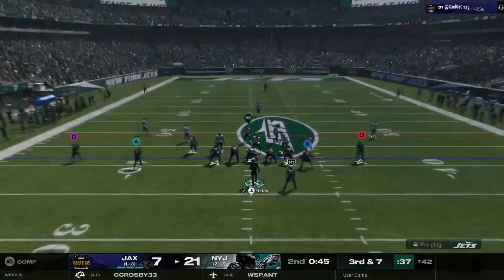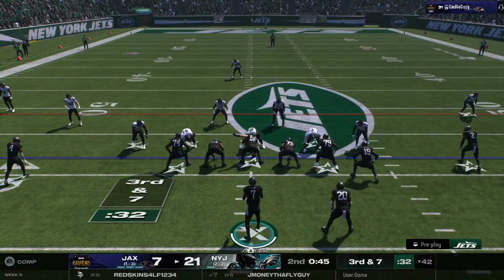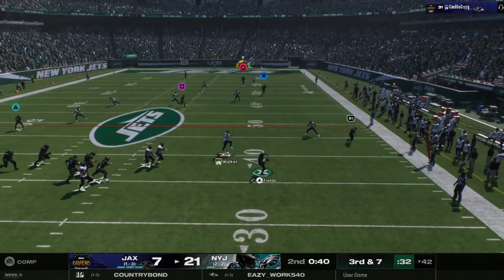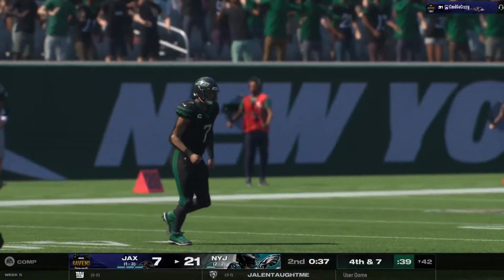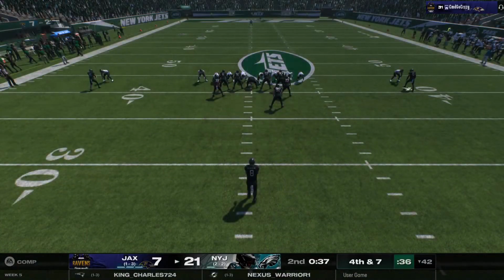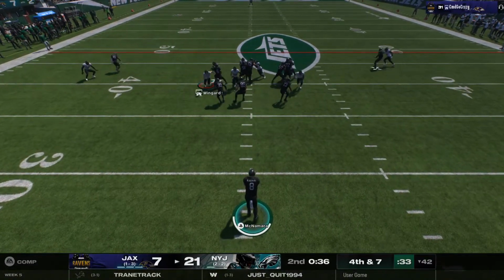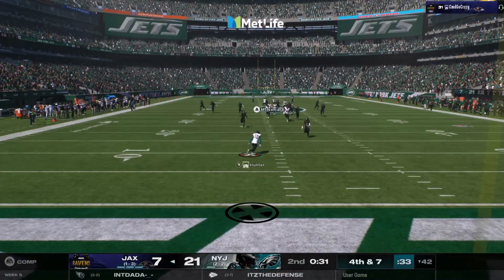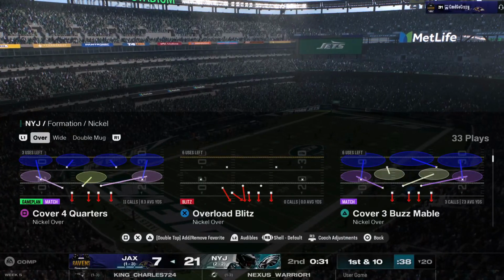Here's 3rd and 7. Go. They'll look to throw. That's deep for the back of the end zone. And that's going to wind up uncatchable out of the back of the end zone. It's incomplete. On now comes the punt team for the Jets. And no return forthcoming. It's a touchback and will come out to the 20-yard line.